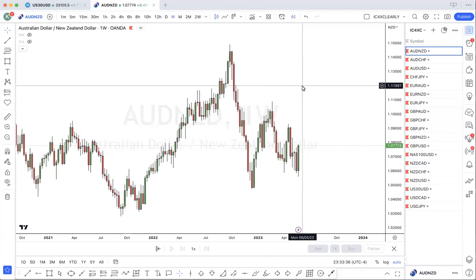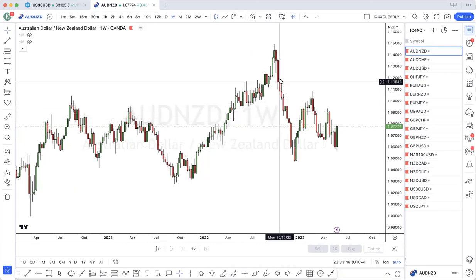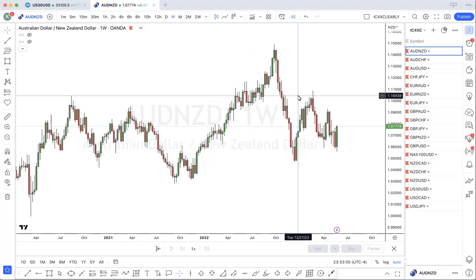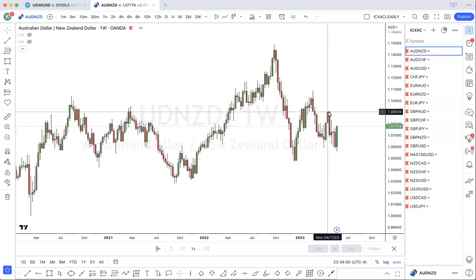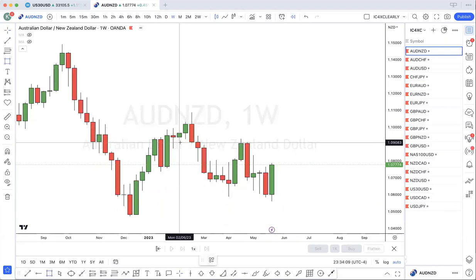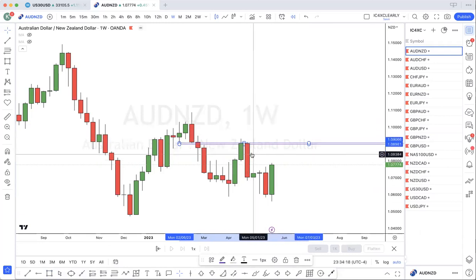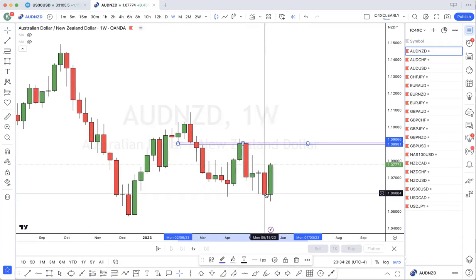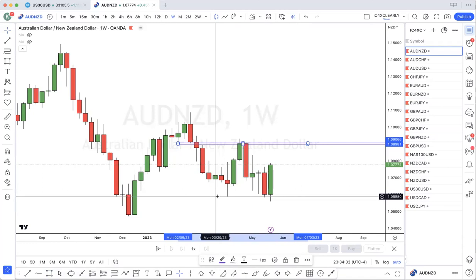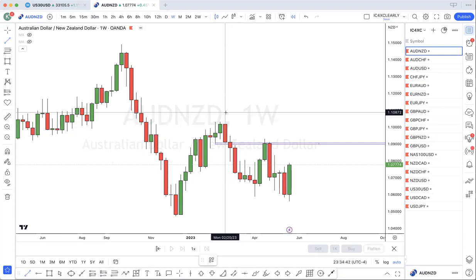So we have a weekly order block for AUD NZD. Price was bearish, and then price pulled back, started breaking structure back to the downside. It also pulled back to fill this imbalance here. So price pulled back to fill this imbalance and then started selling back down to the downside. So this order block could be a short-term pullback.